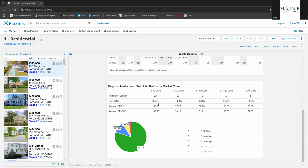And of those, the average SP over LP, so on average, these listings sold for almost 4% more than the list price. Whereas if you look at just the 31 to 60 day mark, those listings sold for about 2.5% less than the list price. So days on market does seem to have an impact. However, I feel like it's probably more having to do with properly listing the price originally.